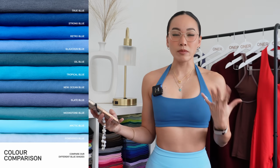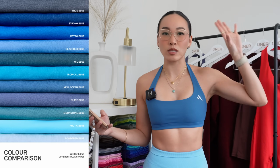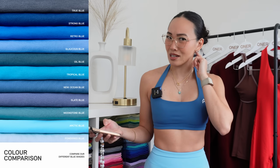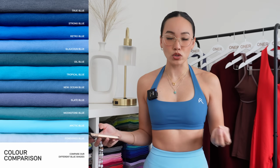Next up, a new blue to Honor Active. This is going to be Ocean Blue. I really like this blue, guys. It looks a bit tealish to me, not as green as Marine Teal that launched during the second or third birthday, I believe. This definitely has a bit more blue in it for sure.